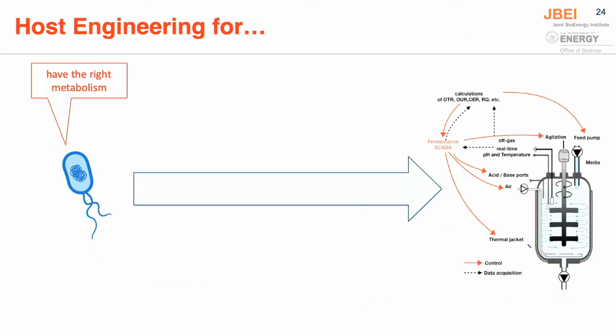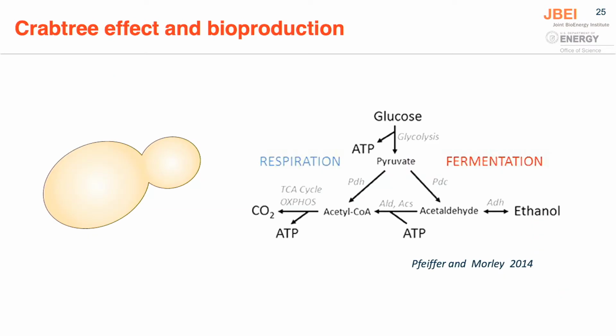Okay, so the next example, you have to have the right metabolism. What does that mean? So for this, we turn to a yeast system. This is a very famous system. This is budding yeast, and it has something called a Crabtree effect. You all know this. So even in the presence of oxygen, if there's too much glucose present, it has this overflow metabolism where it will start fermenting and producing ethanol. And only when it respires does it go through the TCA cycle. So we wanted to show what is the impact of this sort of bifurcation in metabolism on compounds that you want to make in this organism.